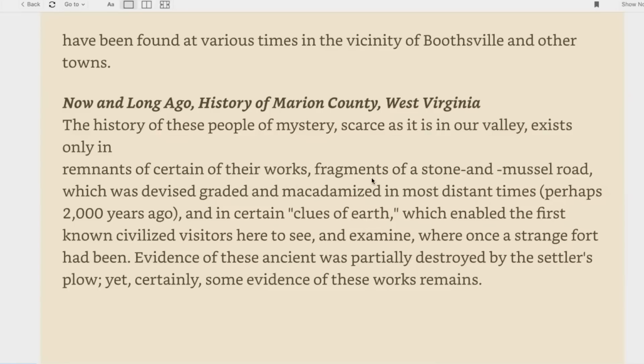All right, they're letting you know that when the European settlers got here, there were already forts, or what they're calling a strange fort. You know, it could have been something else.